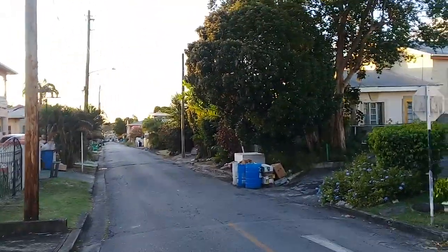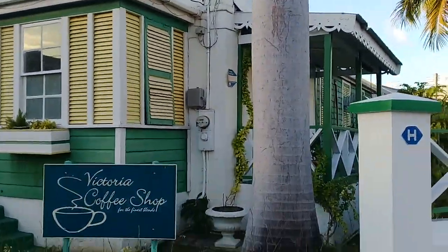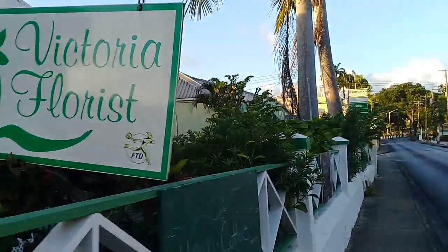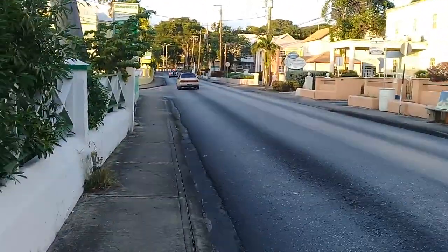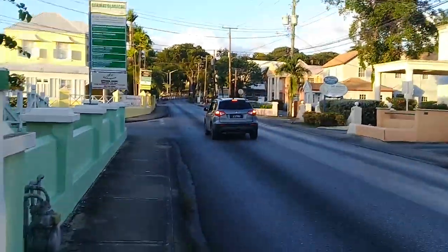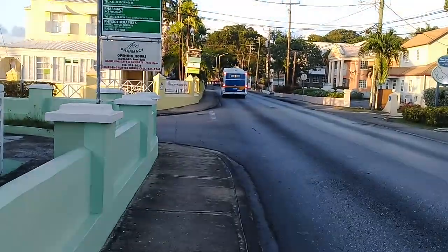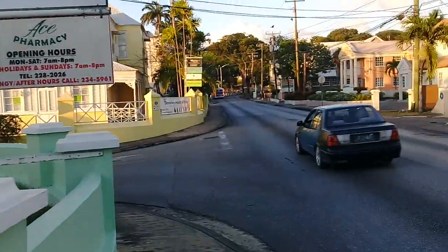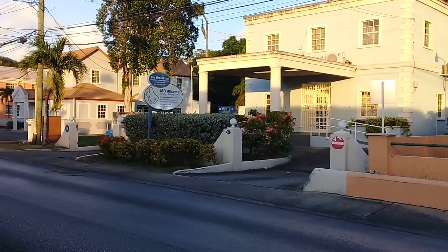This is 9th Avenue Belleville here, where the majority of the Muslims live. The majority of Muslims live through this avenue here. And this is Victoria Coffee Shop and Victoria Florist as well. This is the Dermatological Institute Barbados. Yes guys, that bus that just passed me is one of the new electric buses that came out in August of 2020. Yes guys, this is the Dermatological Institute Barbados. And this is the best unit. The MD Alliance, Medical Doctor Alliance, Surgery and Birthing Center here.